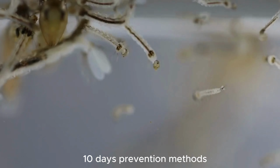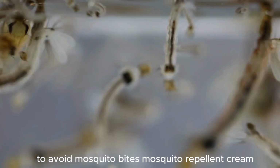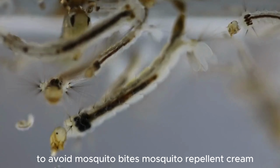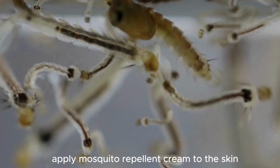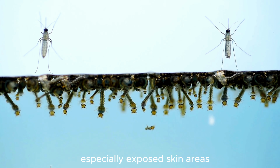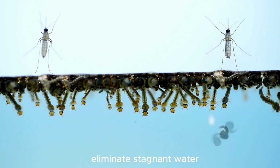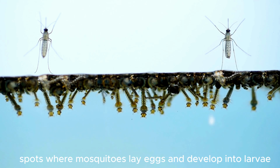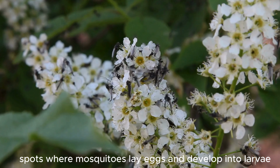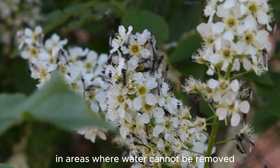Prevention methods. Use mosquito nets. Hang mosquito nets while sleeping to avoid mosquito bites. Mosquito repellent cream. Apply mosquito repellent cream to the skin, especially exposed skin areas, to avoid mosquito attacks. Kill larvae. Eliminate stagnant water spots where mosquitoes lay eggs and develop into larvae. Use chemicals to kill larvae in areas where water cannot be removed.